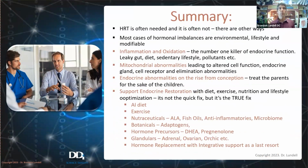So in summary, in conclusion, to just wrap all this up and give you some takeaways, HRT is often needed and it's often not, right? There's other ways. Most cases of hormonal imbalances are environmental and lifestyle and modifiable. Treat inflammation, treat oxidation, treat your mitochondria: alpha lipoic acid, carnitine, CoQ10. Those are standards for mitochondrial function.